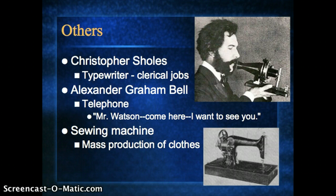Other innovations that happened during this time, Christopher Sholes invents the typewriter, which would create a number of jobs, especially for women. Actually, a lot of the typewriter jobs early on hired males, but in the near future, those jobs will be filled largely by women. So additional work created for women.